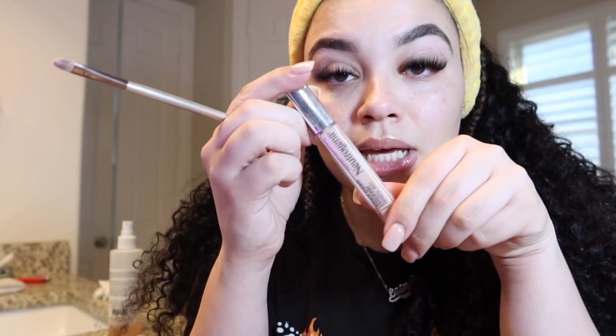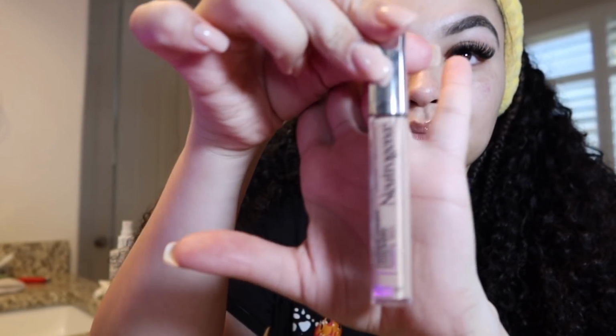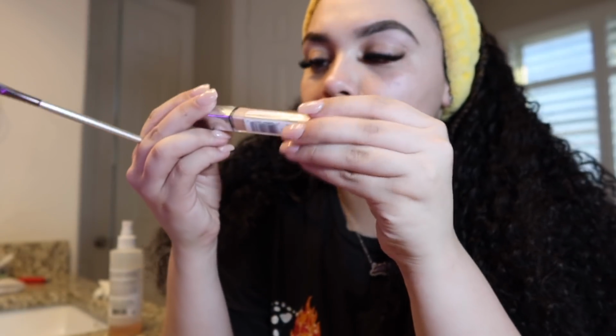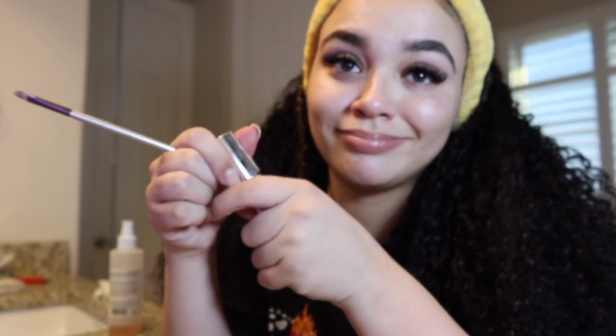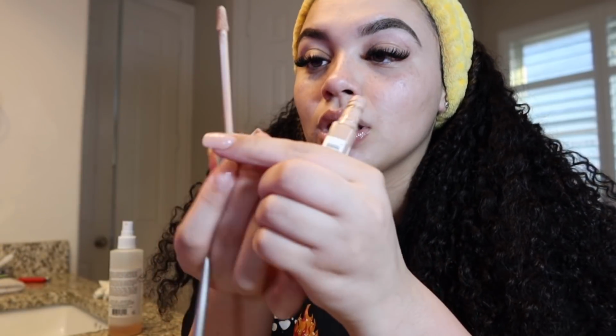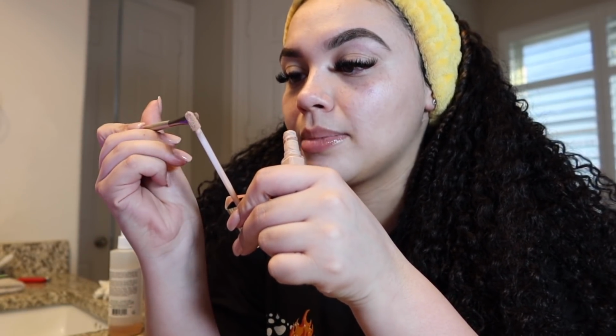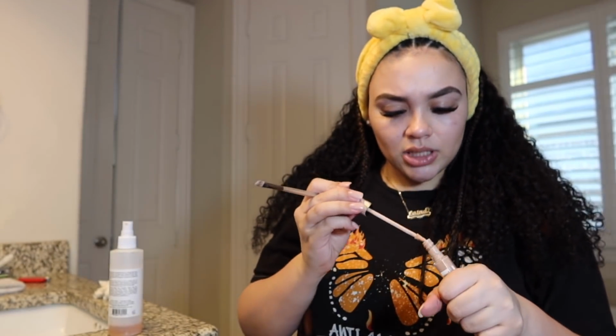So what I use for concealer is Neutrogena, and the shade is light because the girl is pale. I really can't wait for the summer to get a tan, because I actually tan pretty nice in the summer. I look golden, like I actually look Puerto Rican, you know. Right now I just look crazy. I mean, I look good, but I just feel so pale. Ain't nothing wrong with being pale, but it's just me. I feel like because my hair is dark and my eyebrows are dark, it makes me look crazy sometimes.